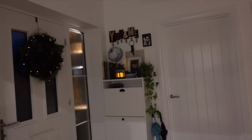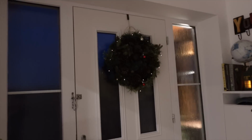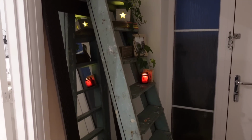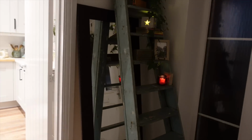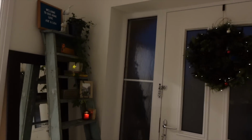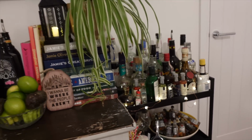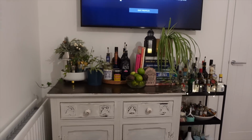I would actually say that the hallway now feels finished as well. It's not just the bathroom. I'm quite pleased with this little space. It feels really cosy in here. And I've just popped batteries in those lights as well. I'm pleased with this area too.